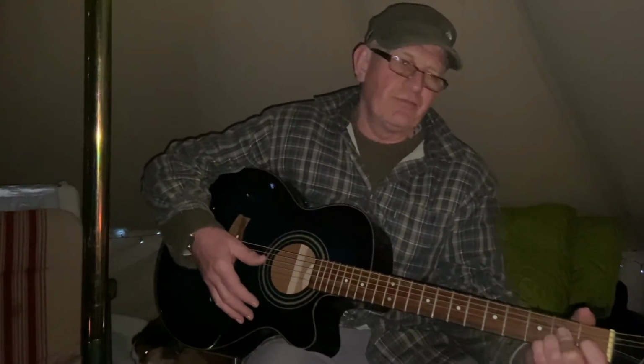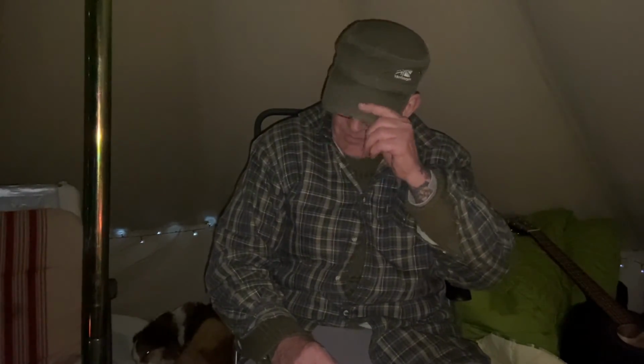Bit out of tune, but it's okay. Well, I think it's time for a tin. That chimney's a lot better, Ryder. Who's texting me? So I know you can't see very well, but this is what it looks like when it's dark and we've got the lights on. It looks absolutely brilliant.